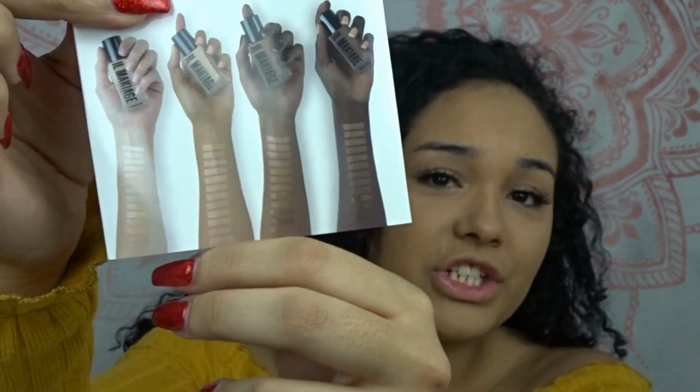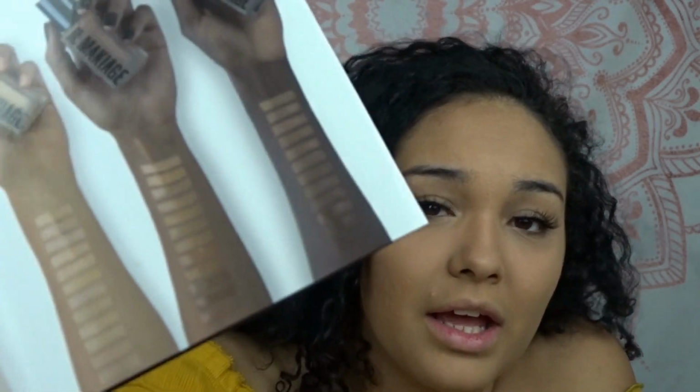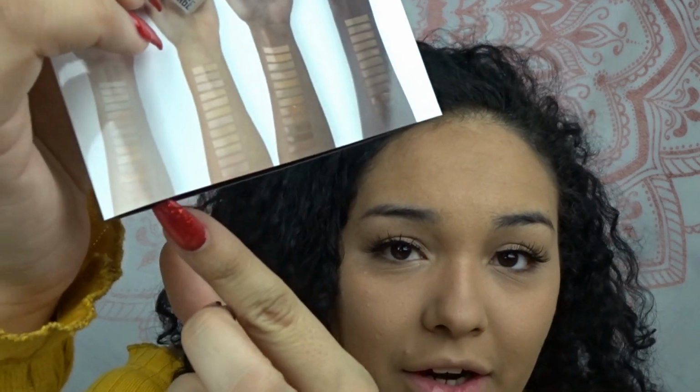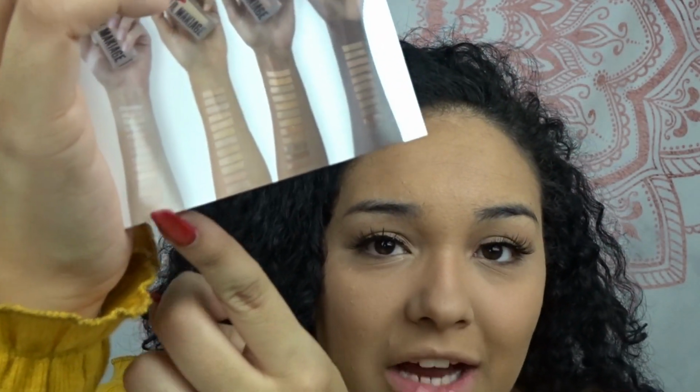I also think it's amazing that they offer 50 different shades. Now there are more companies that are coming out with more colors, which is wonderful, because like I showed in the little sample here, they have foundation shades for all skin tones. Like, hello, I think that's fantastic. The lash shades even go all the way down to here. I don't know if you can see them all, but the lash shades go all the way to the bottom of the page.